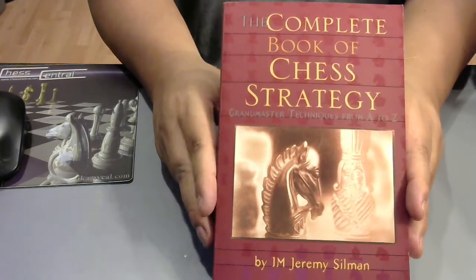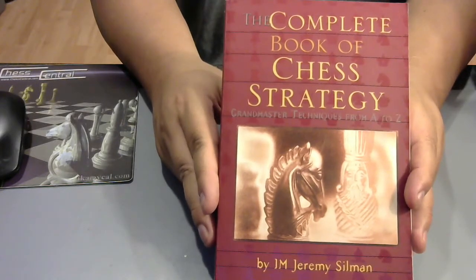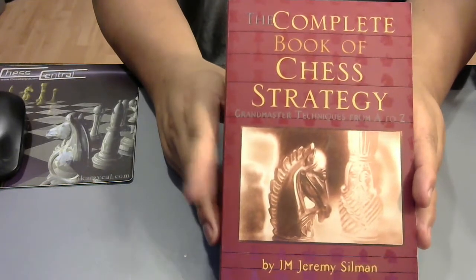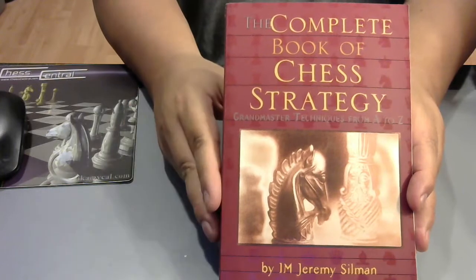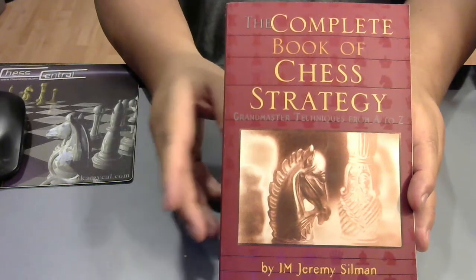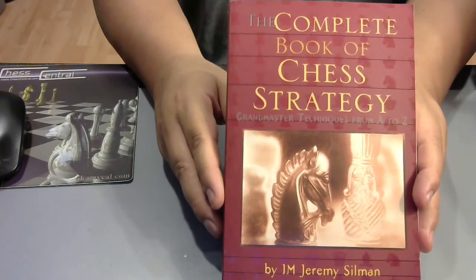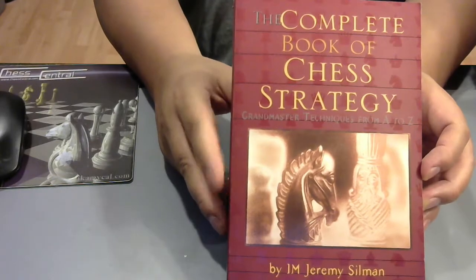Okay, anyway, so Silman is a popular writer. He's a good writer. There's a reason why he's popular. And this is his strategy book. It's going to be pretty good, especially because he's going to cover concepts other authors cover, because they're generally the concepts that are involved in strategy. So he does a pretty good job.